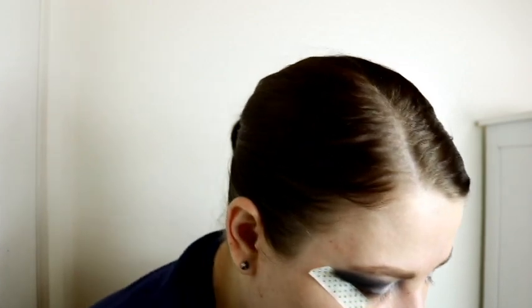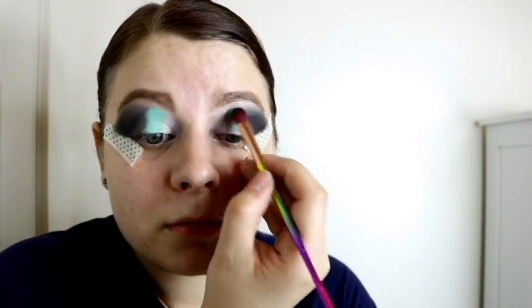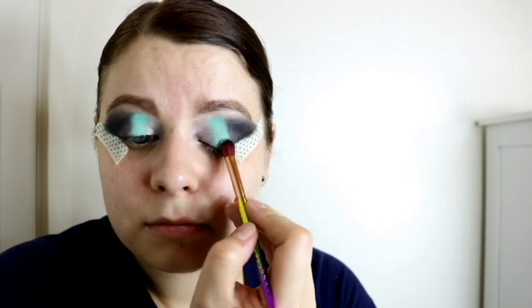Okay. The next thing I'm going to do, or the next shade I'm going to take, is going to be Creep It Real. And I'm going to take that right to this portion of my eye. I'm not taking it over all of it. I'm just going to pack it on like that. Getting it nice and saturated.